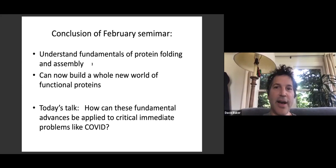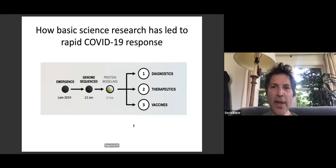And it's a demonstration that we understand the fundamentals of protein folding and assembly, and that we can now build a whole new world of functional proteins. So today's talk really focuses on how we can apply those advances to critical immediate problems like COVID. And this is a timeline or an outline.